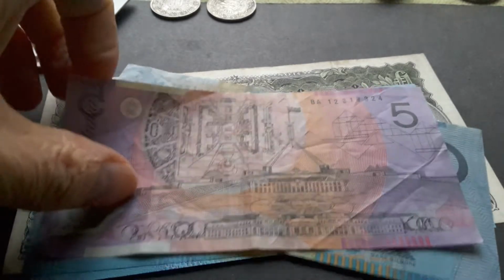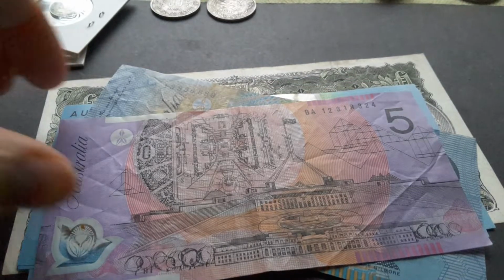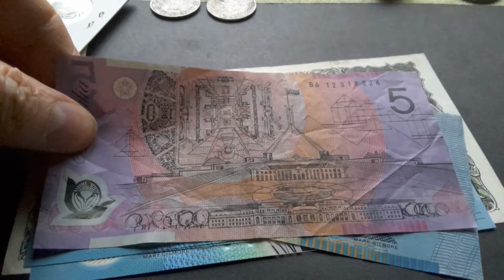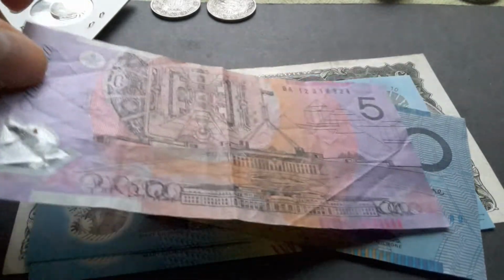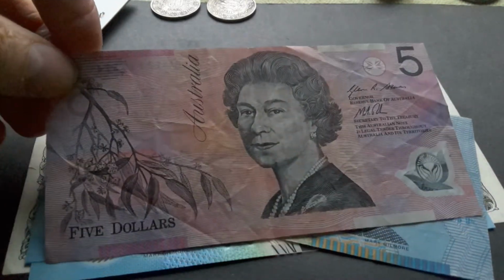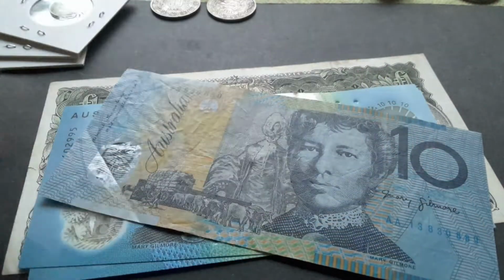And this one is a first issue, so BA for these banknotes is actually a first issue. They didn't issue AA because the previous ones between 1992 and 1994 had AA. And these ones have the date, so this is 2012. I don't see these in circulation that much anymore. Over the past 2 years, these have been withdrawn, and the circulation life is not that great, probably about 1 to 2 years.